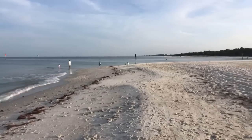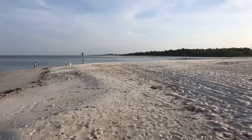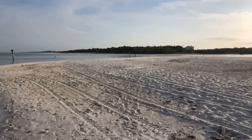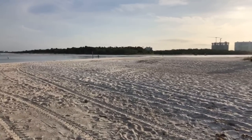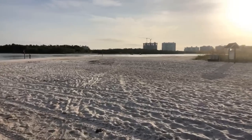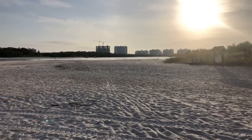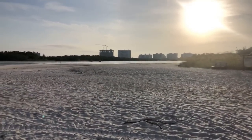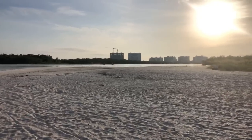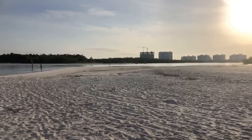You know, I would have sworn we had a nest out here on the beach. And I don't know where the cage went. Maybe I'm hallucinating. I just swore we had one nest up here at Wiggins Pass. I don't see any new ones up here. No signs of any crawls up here. So we're still holding at 43 nests.